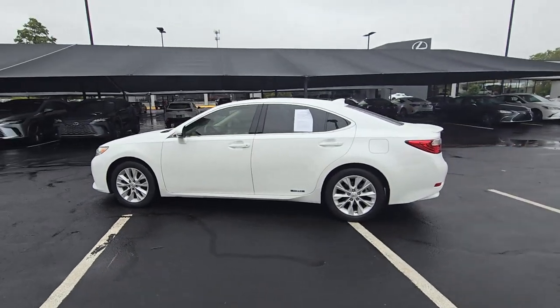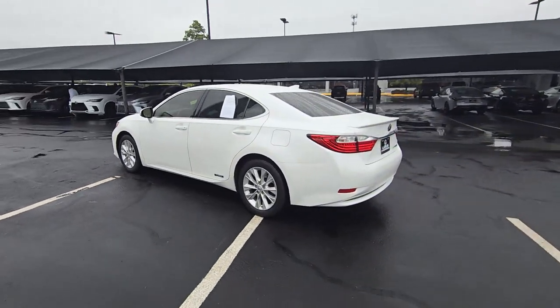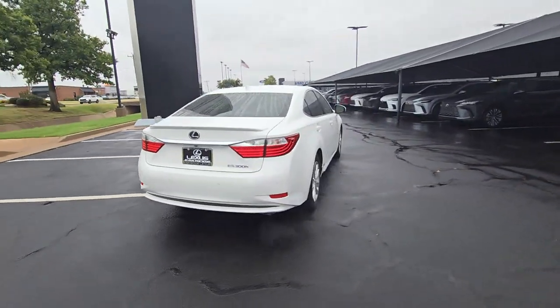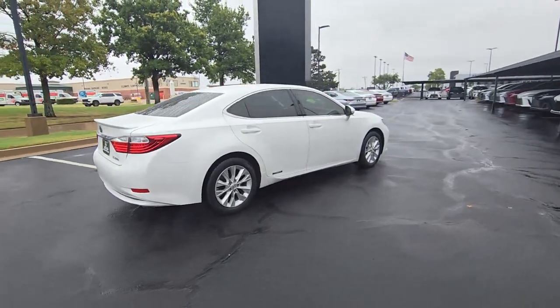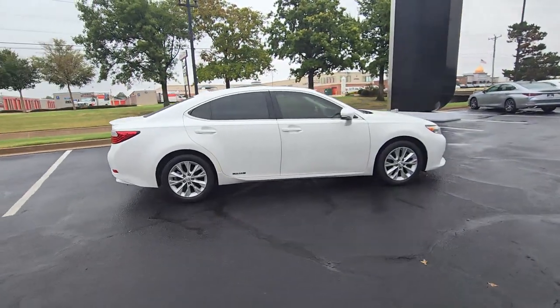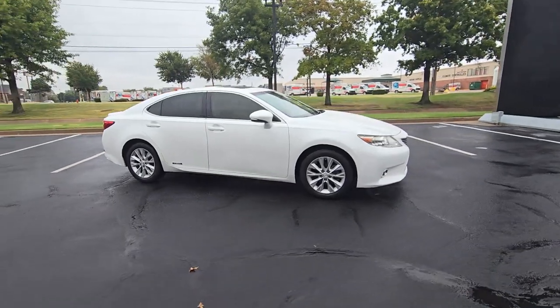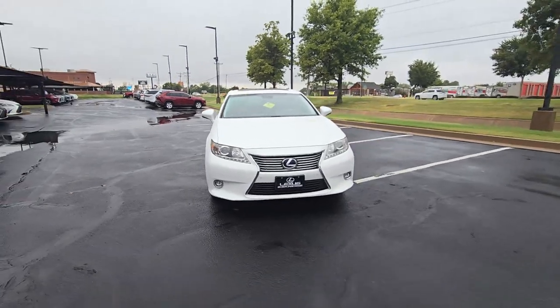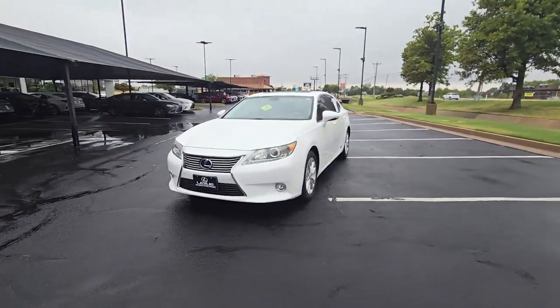Introducing the 2015 Lexus ES. This vehicle is an outstanding buy with fewer than 100,000 miles on the odometer. This boldly elegant ES delivers exceptional passenger comfort. A spacious premium cabin and a host of deluxe amenities let you make the most of this midsize sedan's luxuriously smooth ride.